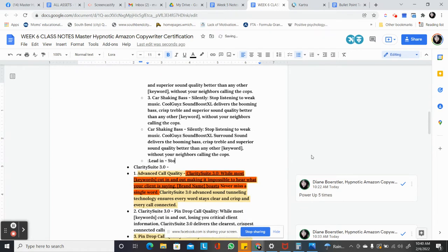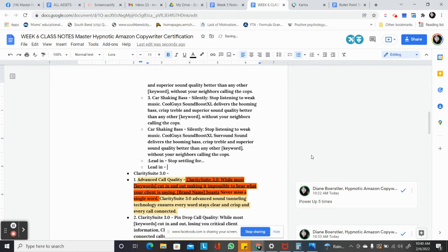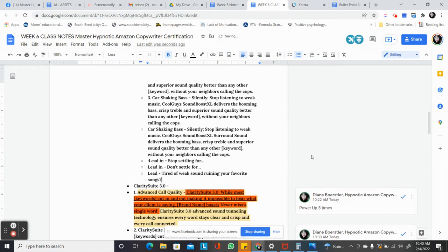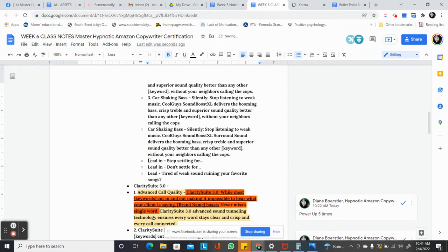I'm just going to do the other lead-ins here. Lead-in is about settling for. Lead-in is don't. See, you can say don't settle for, or don't get. We don't want to do that for this one. Don't settle for something like that. You can do the lead-in of tired of weak sound ruining your favorite songs, things like that. Okay, so those are all different lead-ins for the first bullet point.